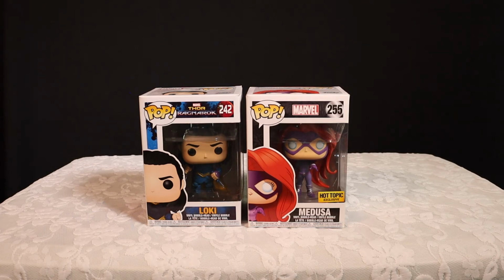Medusa was for sale at Hot Topic for like $5, and she was a Marvel character, so I picked her up to throw her in the collection. I like that her outfit's purple.